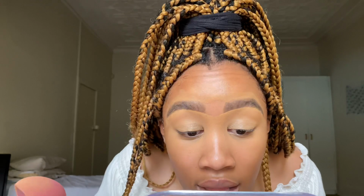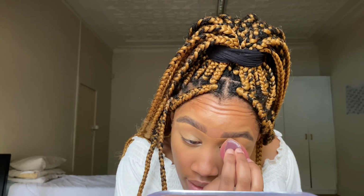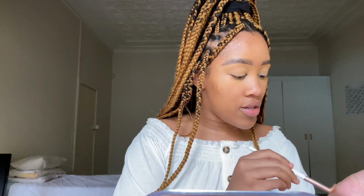Okay, so now that you've made sure that your concealer is blended, let's blend now that's underneath the brows. I think that's good. So the only bad thing I didn't do was wash my brushes, but you know what, it's not a train smash because that color is not going to transfer. Sorry guys, there's a lot of cars coming past. I hope you guys can hear me at least.